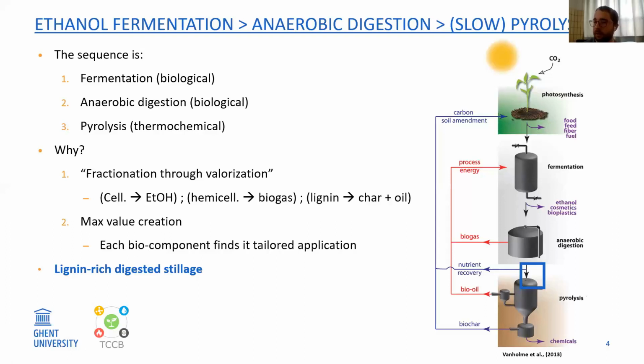And then afterwards, you would obtain some stillage residue. And that stillage residue finds its way to a digester. And you hope in the digester that you would convert your residual cellulose or hemicellulose to biogas. And then you end up with some solid material, which is called the digested sludge. And then afterwards, we perform some pyrolysis to convert that digested sludge to the products. Right? So this is a sequence: fermentation, digestion, and pyrolysis.